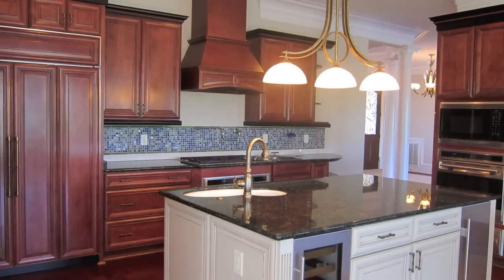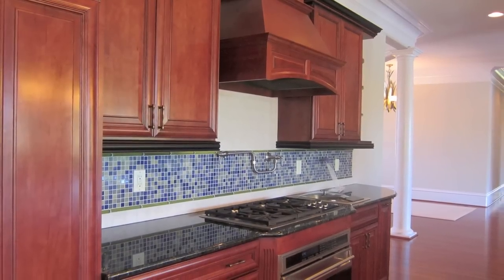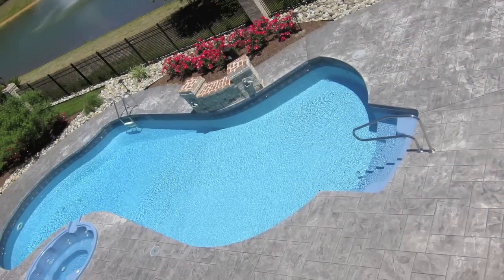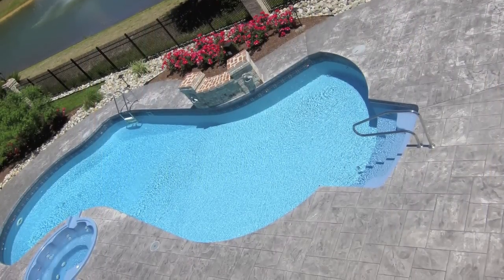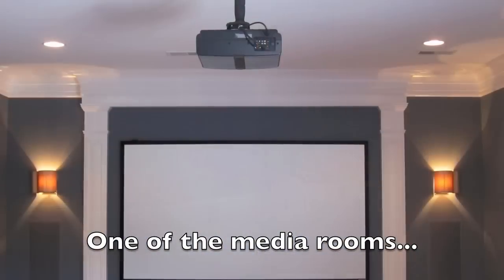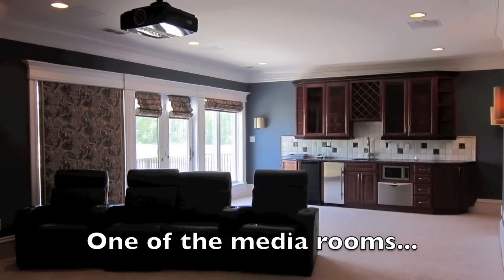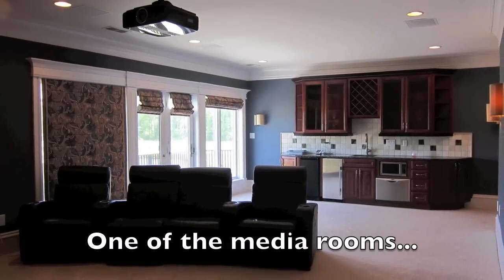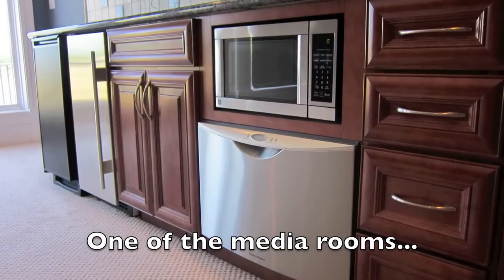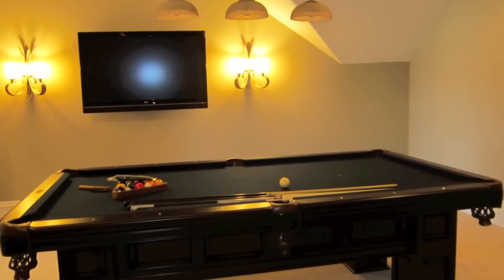Beautiful kitchen, two dishwashers, warmer, two ovens, view from the media room. This is the other media room.